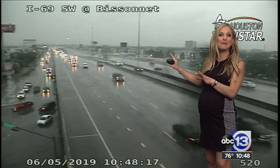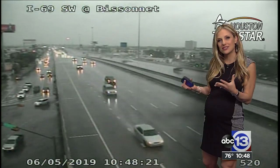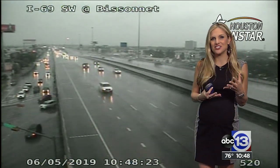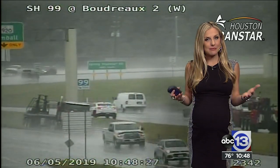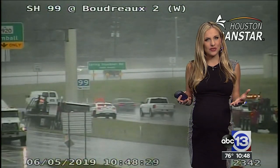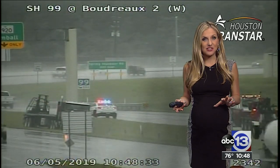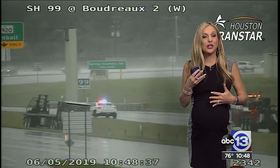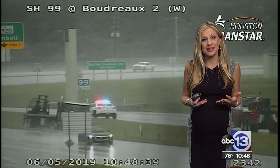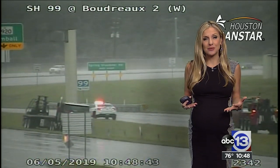So I want to start with a little bit of good news in the area. Of course, don't let your guard down. Those roads are still slick, and we will continue to see conditions like this as we head throughout the afternoon. Grand Parkway at Boudreaux Road, we've got an accident over on the shoulder in this spot. Slip and slide out there this morning and into this afternoon, so make sure that you're watching your speeds. Again, this is why we want to always encourage you to check the tread on your tires, because weather conditions like this make it especially slippery when you're driving around town.